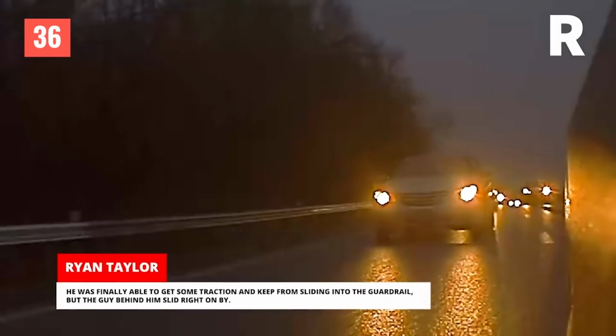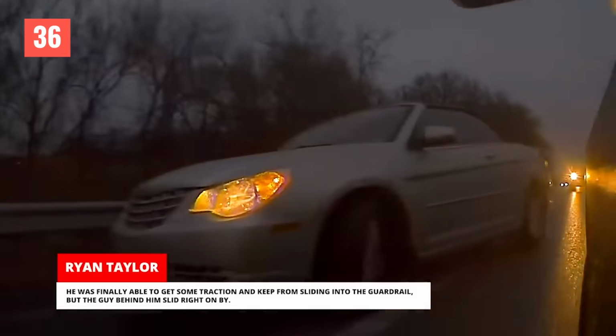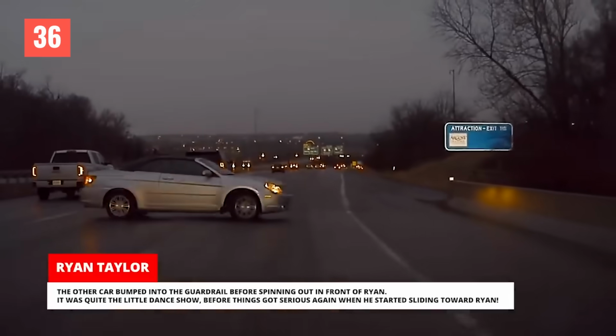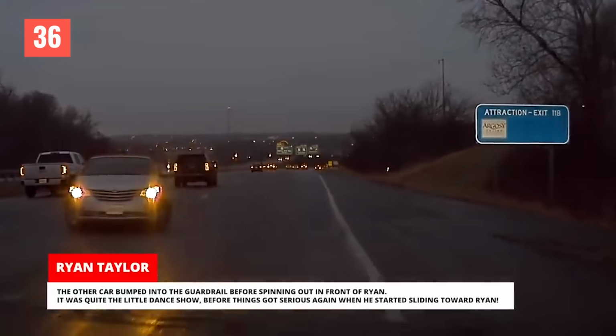He was finally able to get some traction and keep from sliding into the guardrail, but the guy behind him slid right on by. The other car bumped into the guardrail before spinning out in front of Ryan. It was quite the little dance show before things got serious again when he started sliding toward Ryan.